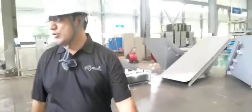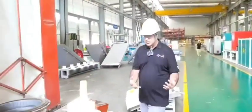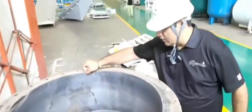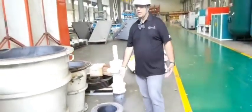Now let me walk you through one of our cyclones, which is one of our hot top selling products. I wanted to showcase initially a few of the cyclones which came here for the repairing. As you can see, this alumina coating is broken, so we are fixing these cracks. Again, we have the underflow for these cyclones.